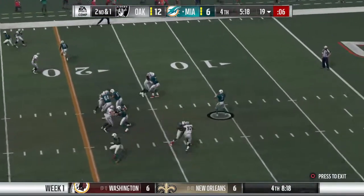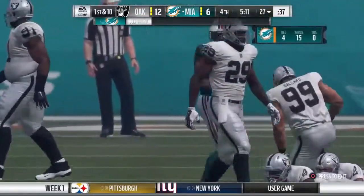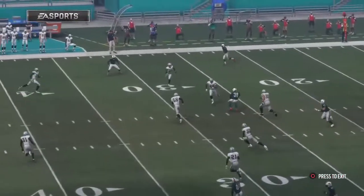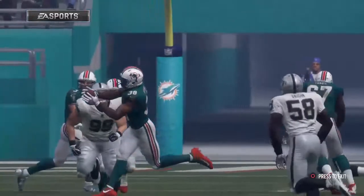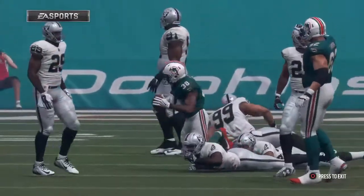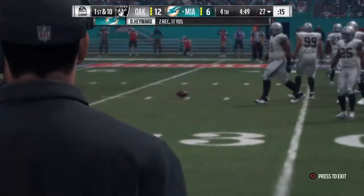3-19. Now a shotgun snap as they'll look to throw. He's going to flip one out here to his running back. And they'll bring him down at the 27-yard line. It's an 8-yard pickup and leads to a new set of downs. Fresh set of downs here.